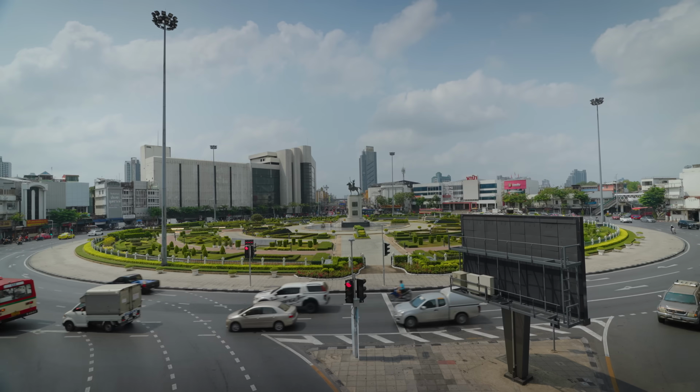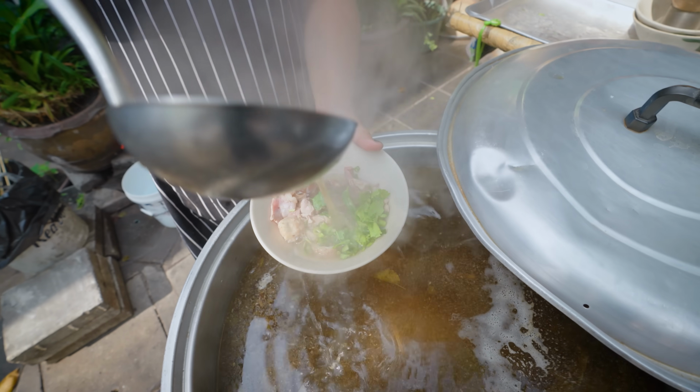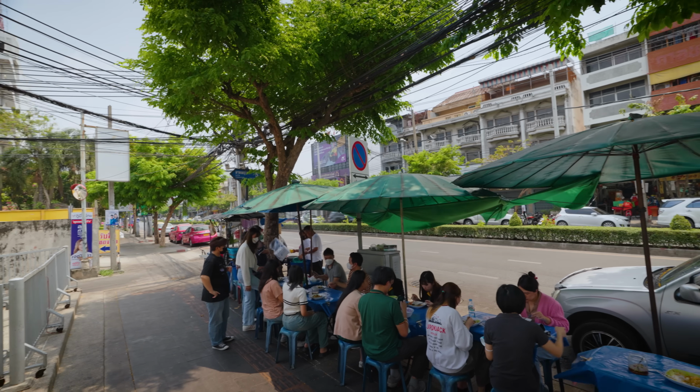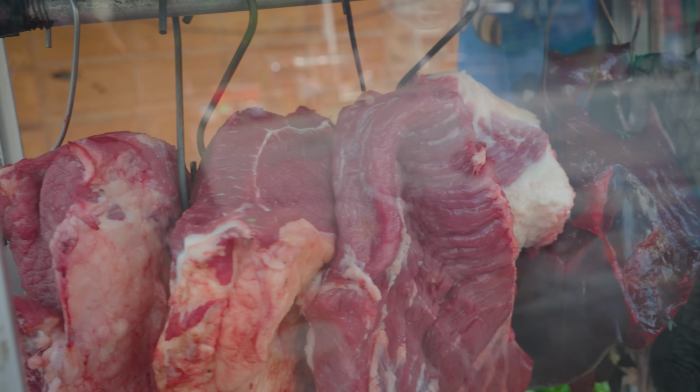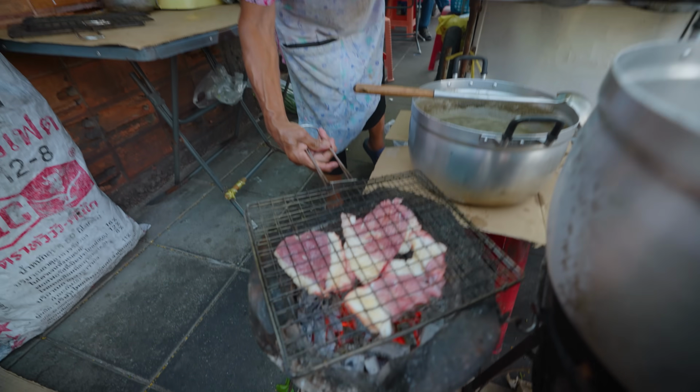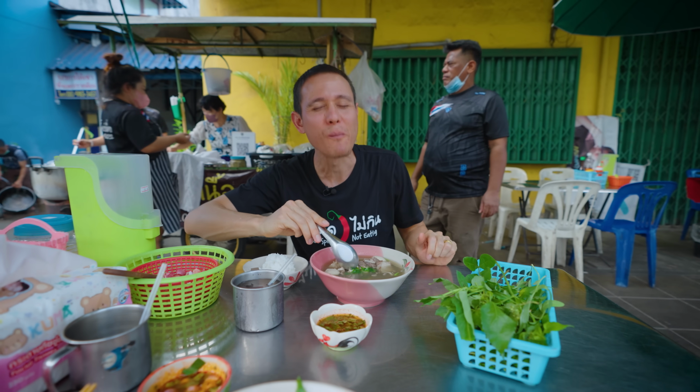Today I'm taking you on a Thai street food tour of Bangkok's Wong Wian Yai. We're gonna be eating some really popular street food that's popular with taxi drivers and tuk-tuk drivers. We're gonna have boiled beef, some stir-fry dishes, and some meaty grills. It's gonna be a lot of delicious Thai food, and I can't wait to share it all with you, coming up right now.